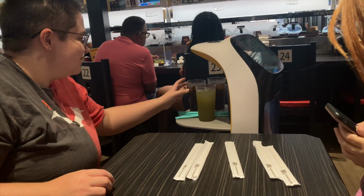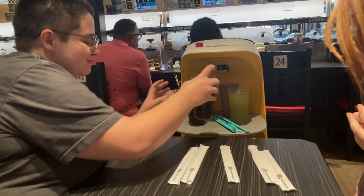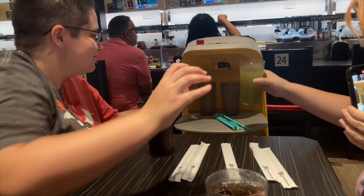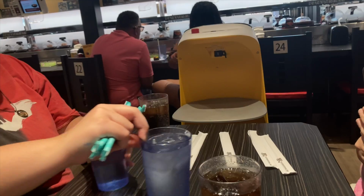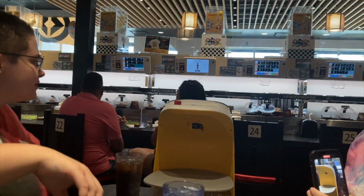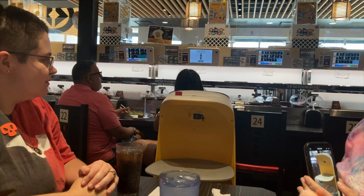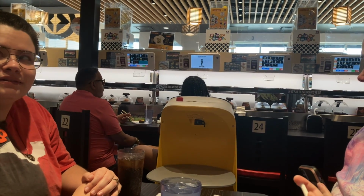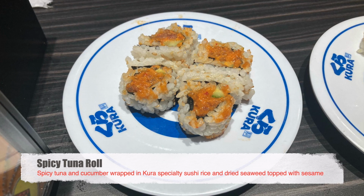Now here's the robot bringing us our drinks. Really, really cute little setup. Your kids are going to really like this. My daughter was a little taken aback by it. Once you've got the drinks offloaded, you can hit a button at the top to return the robot back. So, nice little setup. Now, our first roll was a spicy tuna roll.